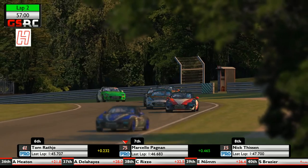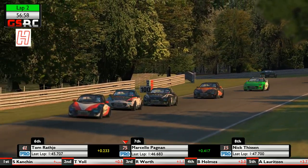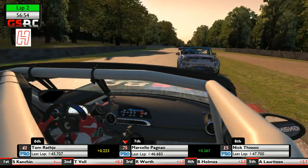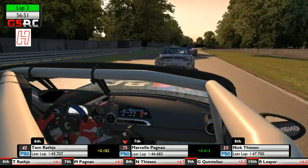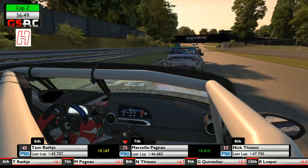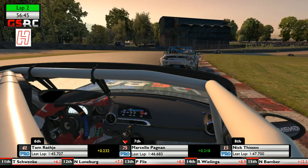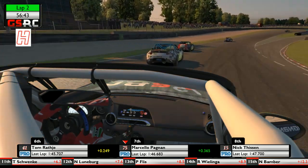And this is a driver who at Lime Rock was nowhere and got to somewhere as well. Tom Ratchey now under pressure. Marcello Pagnan trying to get back through. Nick Nisson on the wings of an angel, you could say, right now, just trying to run in the coattails in these early stages. So already what we're starting to see is a few packs starting to form.